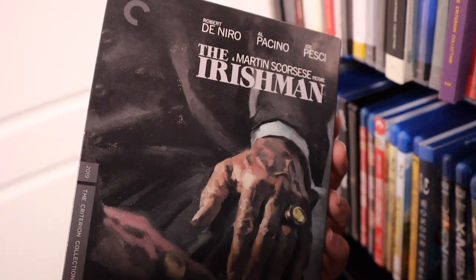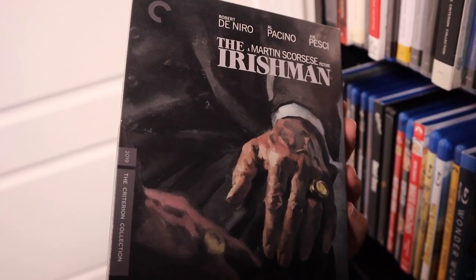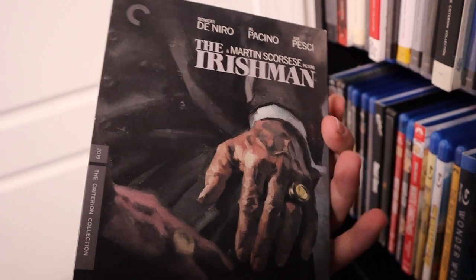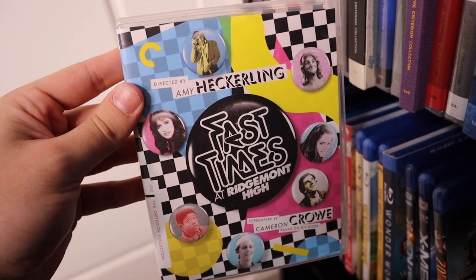The Irishman. With a knife you run, with a gun you charge. My friends and I quote this movie a lot. When it came out, I had the Criterion, even though it's on Netflix. It's long as shit, there's no denying that, but it is still great. And then Fast Times at Ridgemont High, another great coming-of-age high school hangout movie.